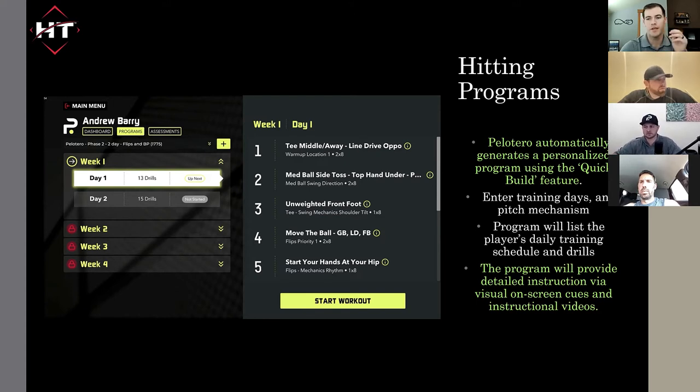Yeah, I thought that was a key feature to this. There are so many different models out there. Some are more hands-off and really let the players come in and get their cage time and work on what they need to do. In that sense, that can be built towards the quick build program, where right after an assessment, you quick build that, and it will give you those 4 weeks of hitting. You determine, like you said, how many days a week you hit, what the pitch mechanism is. I know there's some flexibility on that. And it will do it in, I think, less than 10 seconds. I had a hitting program right after my assessment, which was really cool to see.